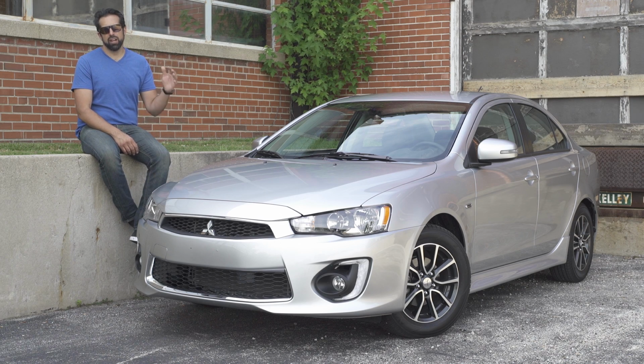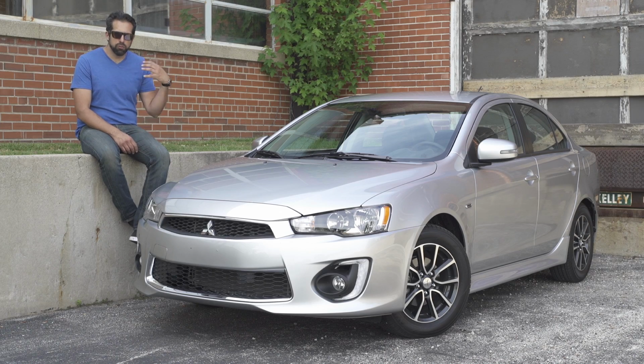It's really great to have an entry-level all-wheel drive car at this price point, but some of the cheaper materials, the lack of safety features, really make you feel like you're driving an economy car. That, and we're really just missing the Lancer Evolution version.